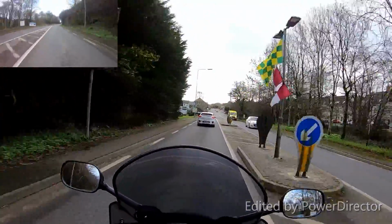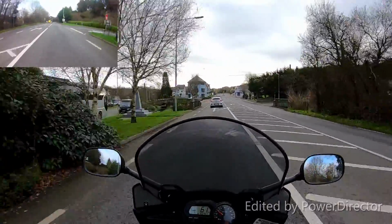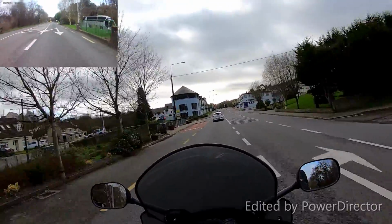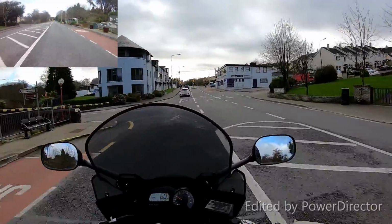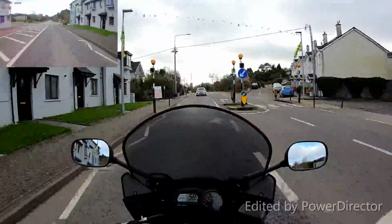Okay, and now we're just riding through River Stick. Yes, it's an actual place. That is its name. I have no explanation as to why it's actually called River Stick, but that's what it's called.